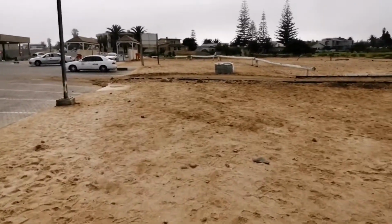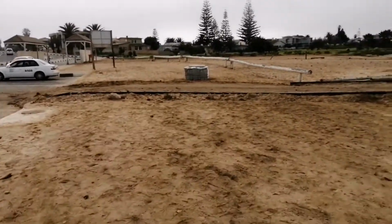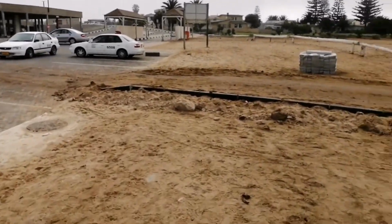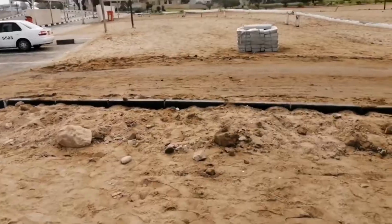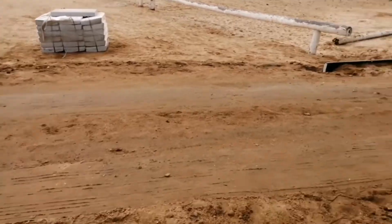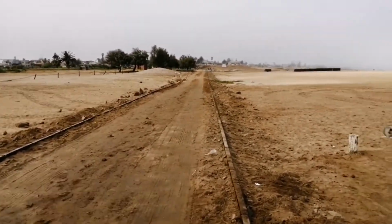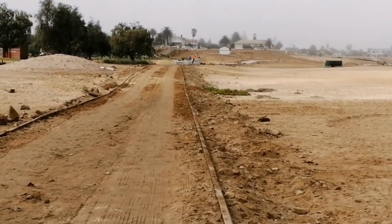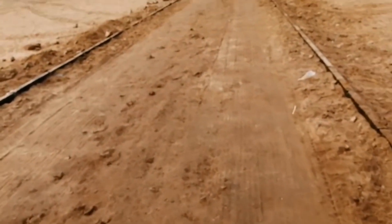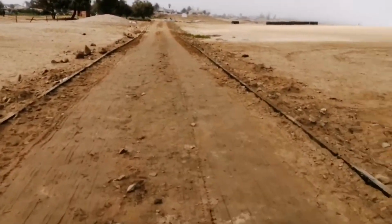Let me just show you, those that haven't been to Swakopmund in a long time. This is the mall. This was near the mall. And here is the pathway that they are starting. And those are the bricks that they'll be using. And those are the construction men right there at the end. Yeah, that's how it will be going. Yeah, the walk starts right here.